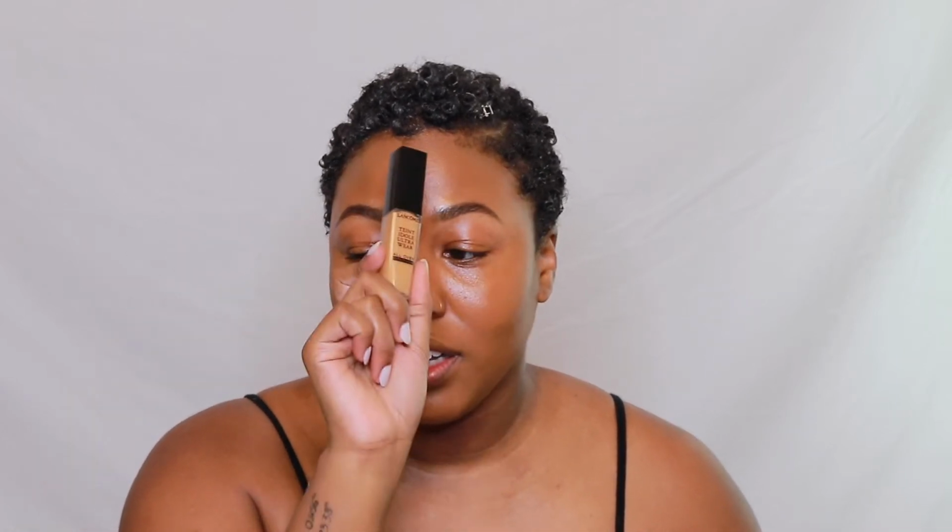Next, I'm going to be doing my concealer. I actually picked up the new LANCOME Teint Idole concealer. This is in the shade 435, and I believe the color is Bisque Warm. And then it had another color that said like Sable 7, so I'm not really sure on the color situation, but yeah, this one is Bisque Warm.